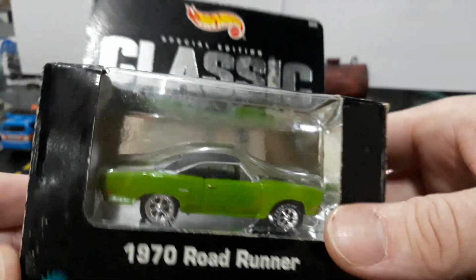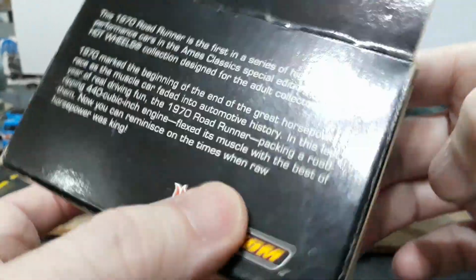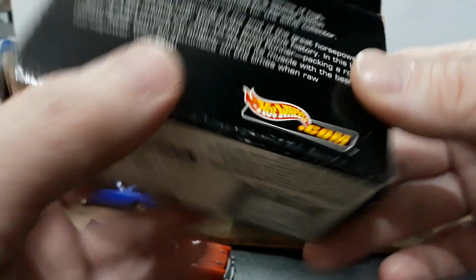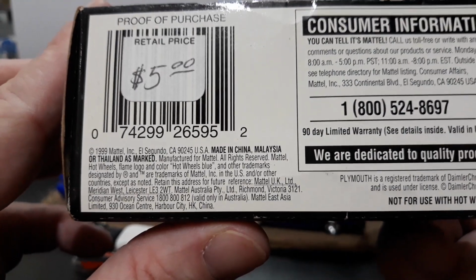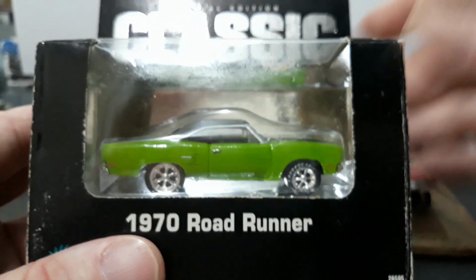Now, this is based on a mainline casting. I'm pretty sure the mainline was out when this car came out, because the mainline I think was launched in '97 or '98, and this car was launched in '99. So it would have been a 2000 release. So yeah, the mainline was already out. Like I said, this one is based on a mainline car.